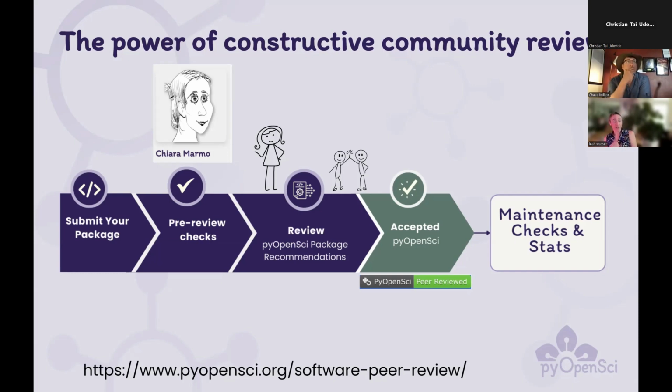And then once a package is accepted into our ecosystem, we have a badge, and we then put that package on our website, list it there. The author is welcome to submit a blog post. We're going to promote the package to the broader community across all domains. And then over time, we're working on these maintenance check-ins to ensure that a package that is accepted continues to be maintained over time. We're still developing what that process looks like, but that's something that we will be doing with the community.